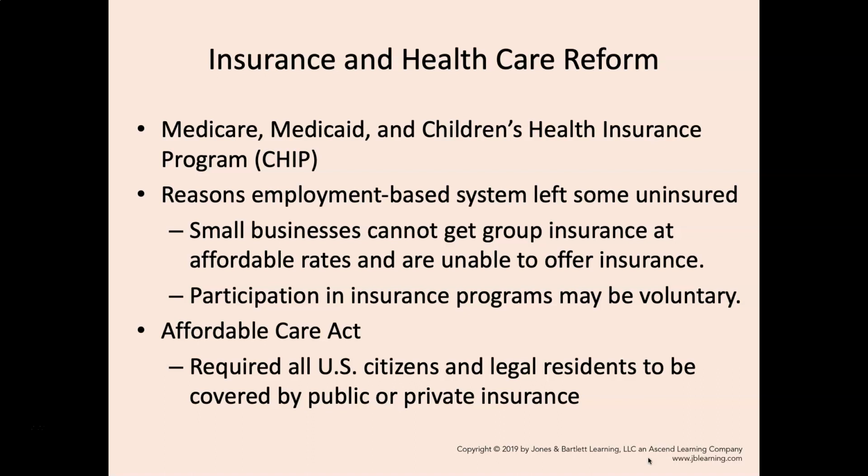Reasons why the employment-based system has left some uninsured include small businesses that cannot get group insurance at affordable rates and are unable to offer insurance, as well as participation in insurance programs may be voluntary and employees may choose to opt out. The Affordable Care Act required all U.S. citizens and legal residents to be covered by public or private insurance. There are some pieces of the Affordable Care Act that have been repealed or struck down through courts, and there are some pieces that remain in place, and that makes it a little complex as we go forward studying this topic.